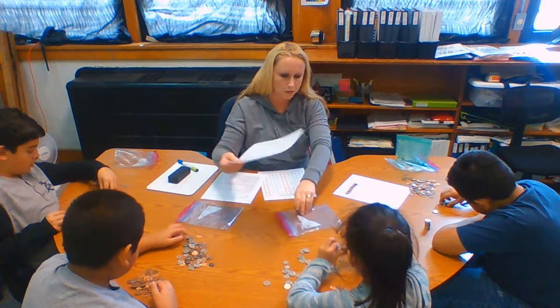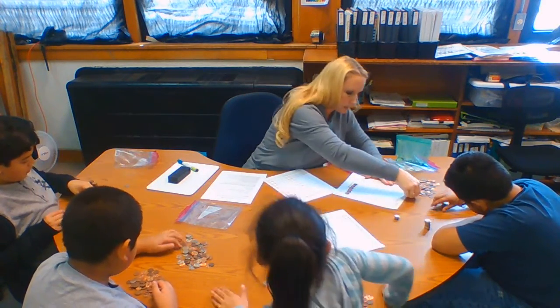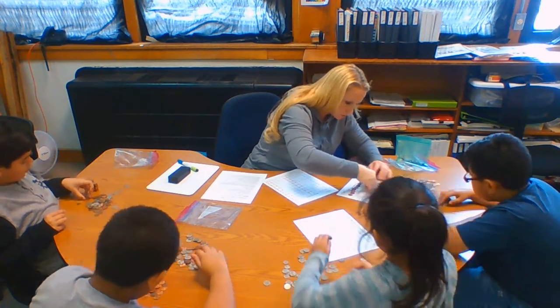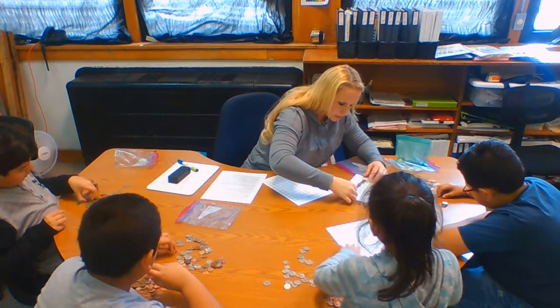Here, Gabby, do you want to start putting your pennies on your 100 chart? Each one is worth 1 penny. Each little box. Oh gosh, I have a lot of them. I know. They might overlap a little bit. So we need 10 for each one.